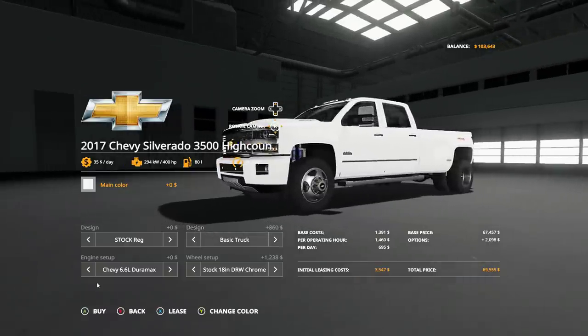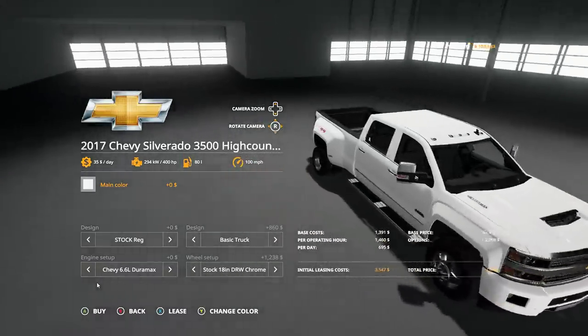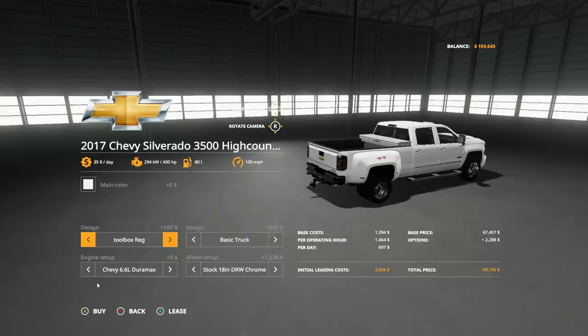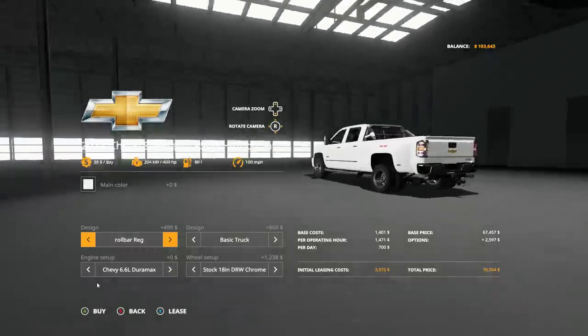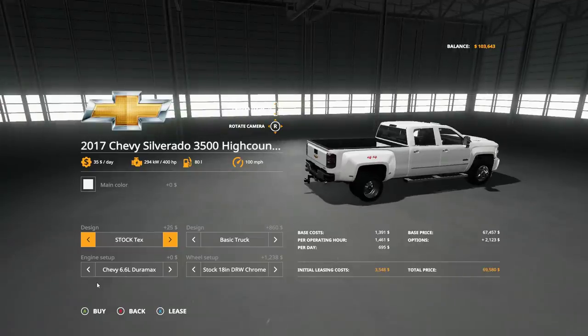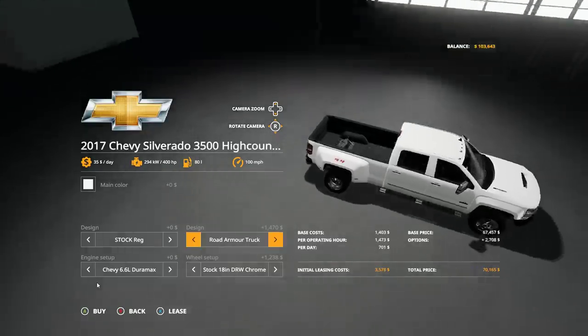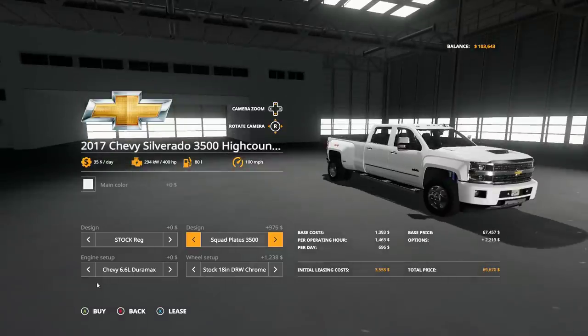So we've got the Chevy Silverado High Country, which is a great looking truck. They have a special right now going, so we can take a look here. Toolbox, some of the things that we can do with this. Stock techs. Toolbar techs, stock regular. Must be a Texas emissions thing or something. I don't know. But I don't want a toolbox. I don't think I even want... the roll cage might be okay. I think we're just going to keep it stock. Road armor truck? What? I don't know a whole lot about Chevy options. Squad plates. No, we're not doing that. Well, the squad's pretty cool, but we're doing basic truck.